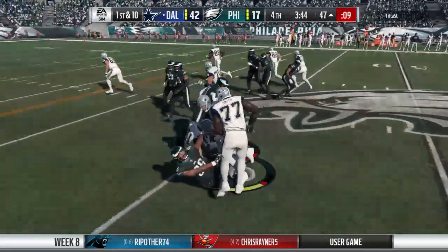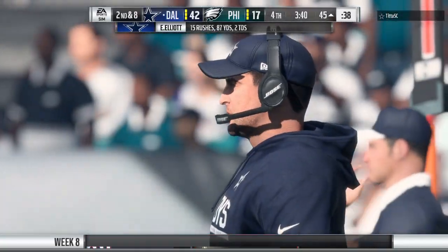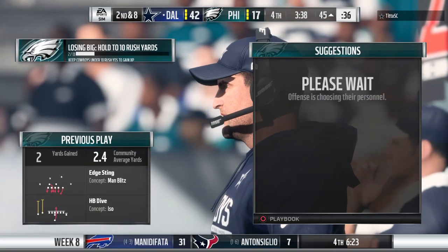The give is to Elliott, and he's going to get this one down near the 45-yard line. Gives him a couple on the carry there, 2nd and 8.